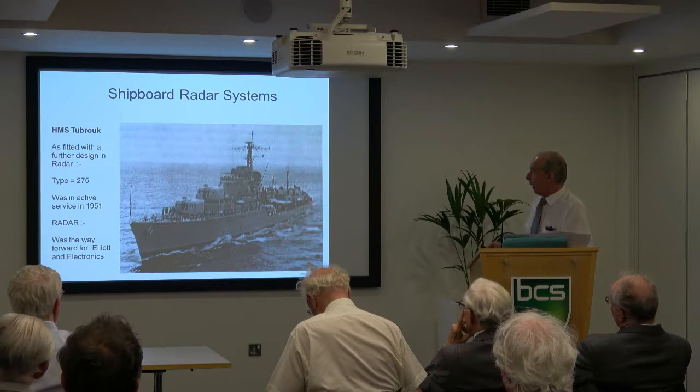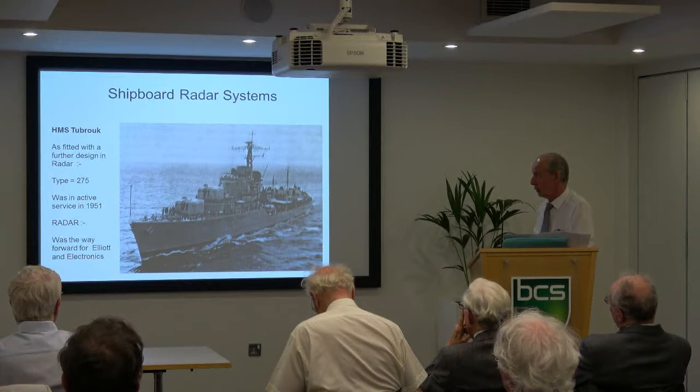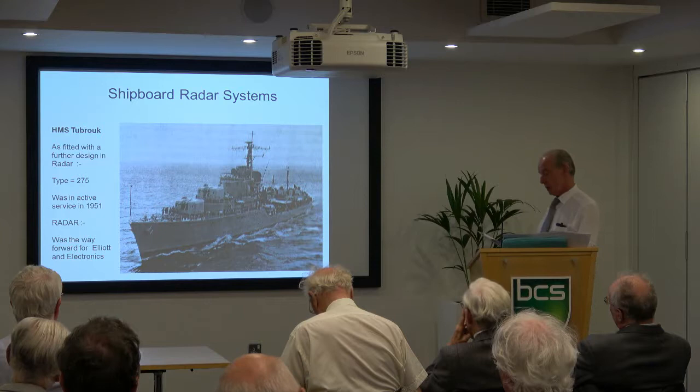And what we see is work continuing on radar. This one is a small type 275, as fitted by HMS Brooke, and again, working from the dates of 1951. So as a company, they've now gone from mechanical through radar into computers. It's a classic route, as we all know.